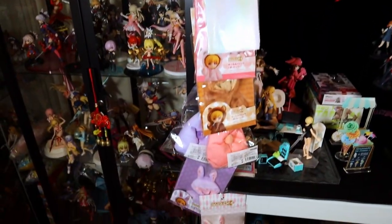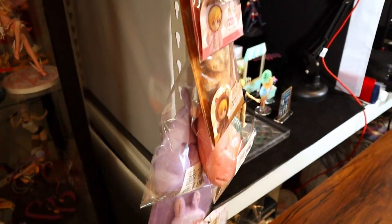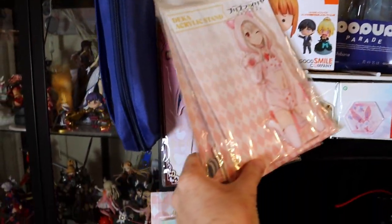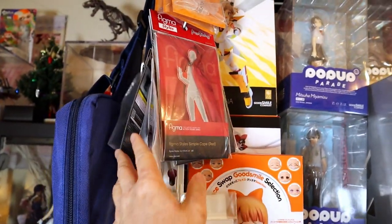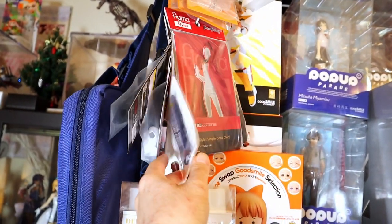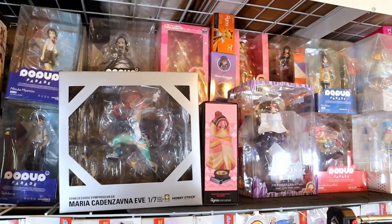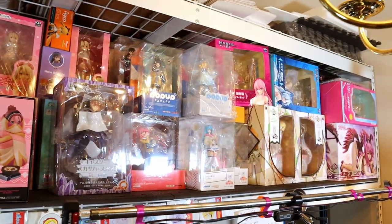And we have a bunch of thingies hanging, so some Nendoroid Moore stuff, some Ilya acrylic thingies, and some more Figma accessories and stuff. Oh yeah, the Figma style clothing thingies. And a bunch of unopened things from literally years ago that we still haven't opened up yet.